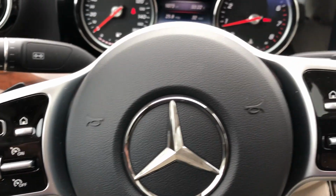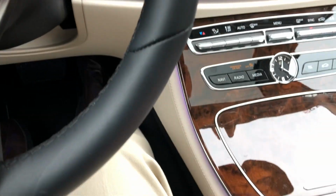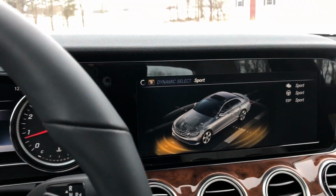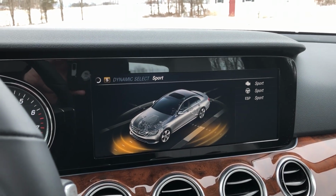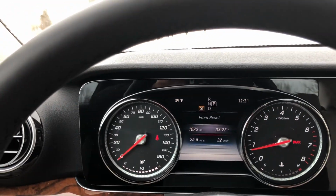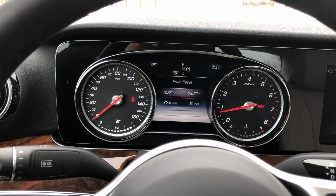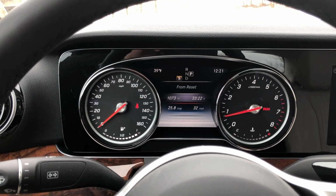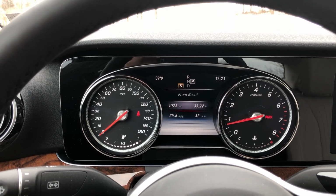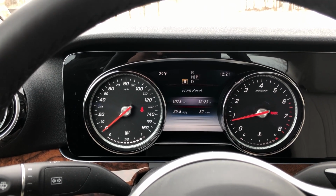And I'm just trying to show you some of the buttons here as I'm talking, because it's got a lot of features on it. This dynamic button down here will adjust your drive settings on the fly. Which is kind of nice, so while you're driving you can adjust it. But for what it's worth, that's my 2 cents. Like I said, you can go to the E450 and get what I would guess is a much smoother engine.